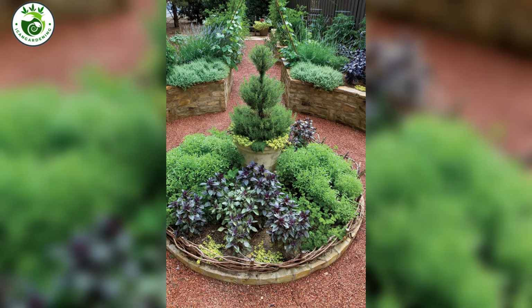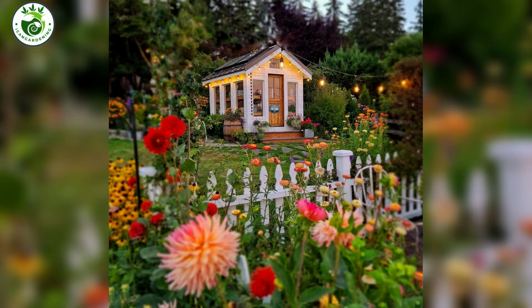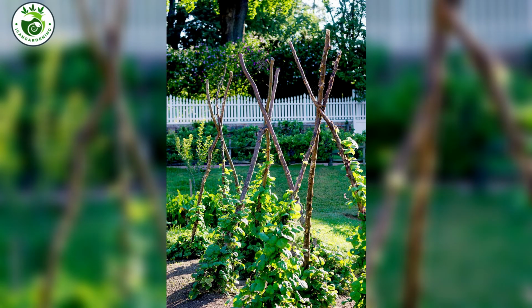Step 5. Embrace the natural beauty. Forget perfection. Let your plants have a bit of freedom. It's like having your own secret garden full of natural beauty.